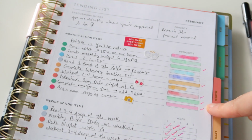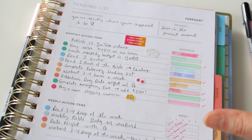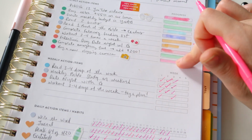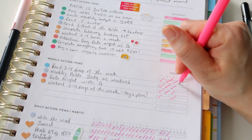And then the rest of my goals I already pretty much got done in my mid-month check-ins, so go check that out if you want to hear more about that. Now let's move on to my weekly action items. There were 4 weeks in February, so I need to read 3 to 4 days of the week. I'm pretty sure I did read at least 3 days this week, before bed.